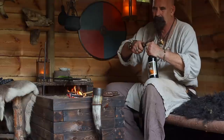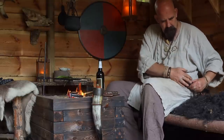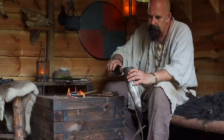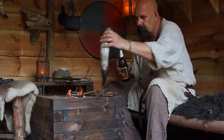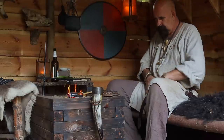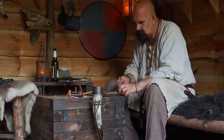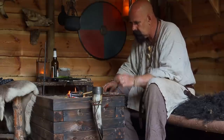And it's a brown ale. I like them a lot. See if I can lower him down here with a piece of meat. It's a little bit hot, so I'll wait a while.